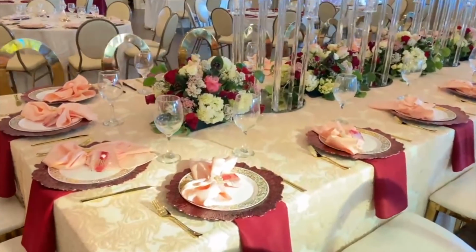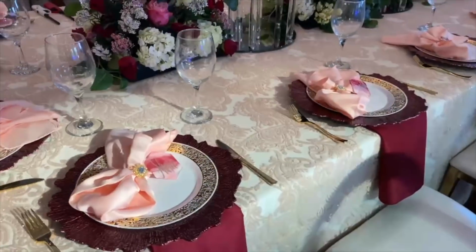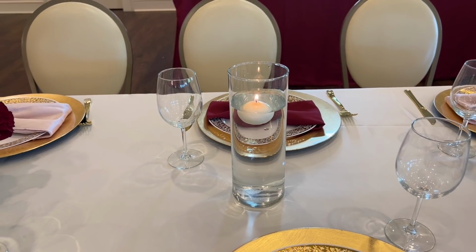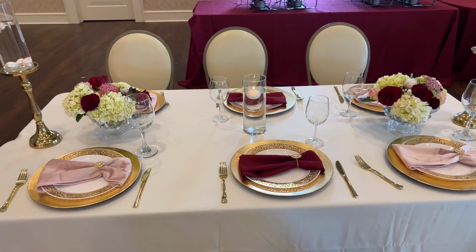So now that I'm doing a close-up, you guys can probably see the vases that had the missing florals, but by the time the bride walked through the room, it was absolutely perfect. So let me give you guys that beautiful scenic view.